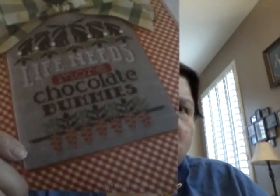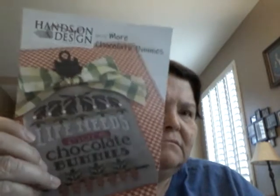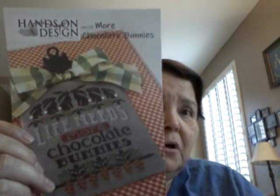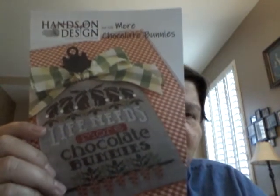And then on Wednesday and Thursday, I did the chicken love. I started on a Wednesday, late Wednesday, and finished it on Thursday. And then Friday, last night, I worked on more chocolate bunnies by Hands On Design. I don't think I mentioned the Santa is Prairie Schooler and the Dragon Biscornu is Tinymodernist. This is Hands On Design, Life Needs More Chocolate Bunnies.